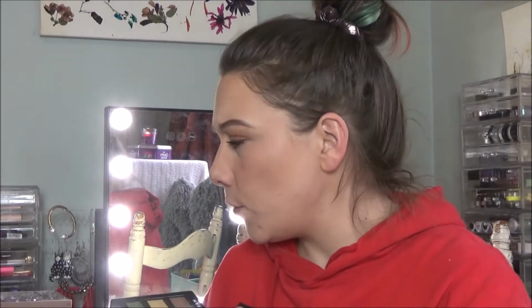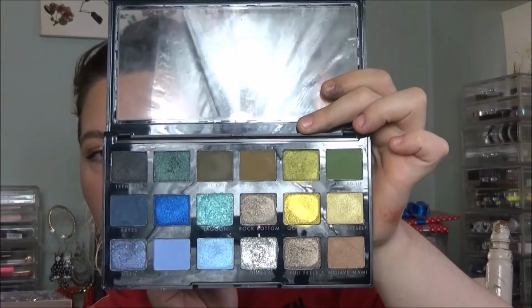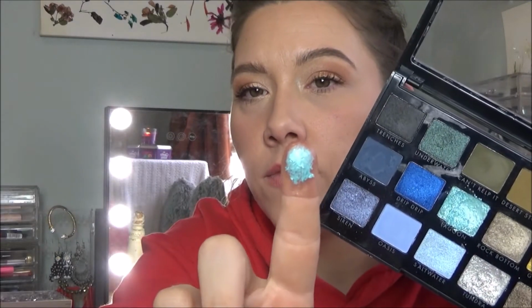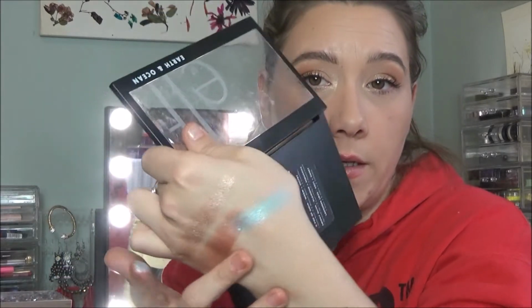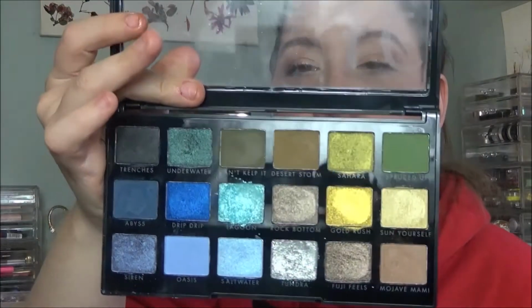All right, e.l.f. palette. This is the Earth and Oceans. They were coming out with a lot of palettes this year. This is a pretty palette. Now, there are some shades in here that I think you may have some issues with. Tundra and Lagoon. Do you see how textured they are? You see the texture? Now, with a setting spray or some water, they can be really pretty, but not my favorite texture for quick on the go looks, that's for sure.